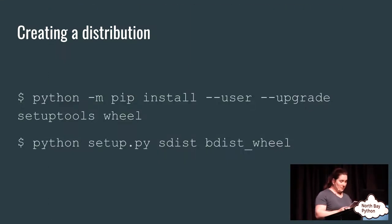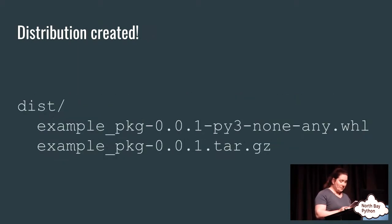Now, before creating your package, make sure you have the latest versions of setuptools and wheel. And then you create your package. And in this example, the sdist is the source distribution and the bdist is the built distribution.